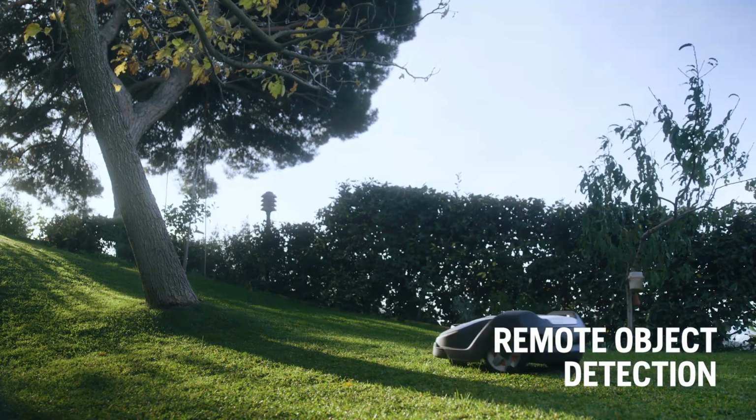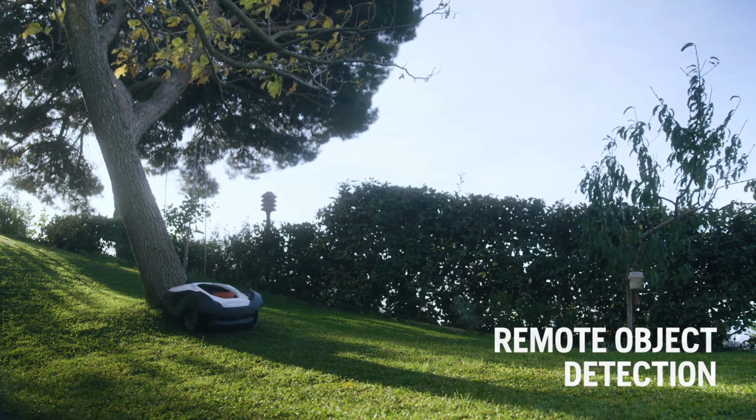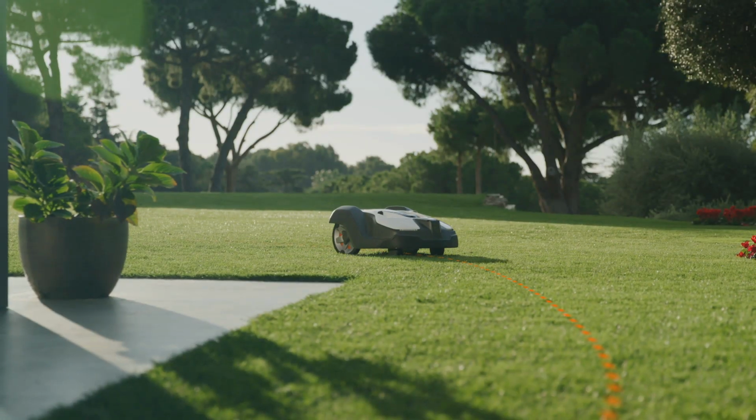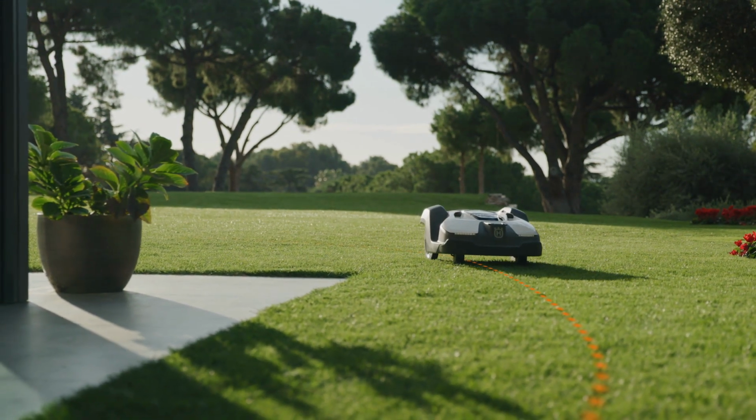Built-in sensors detect objects and lower the speed to avoid hard collisions. The guide wire helps the mower to find the shortest way back to the charging station and prevents track marks from appearing on your lawn by alternating routes.